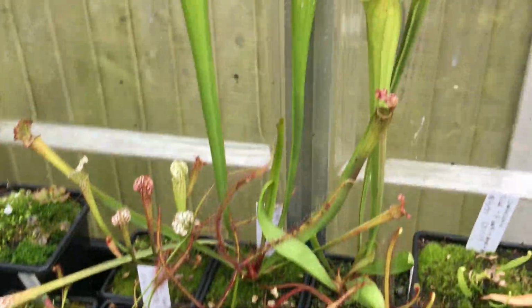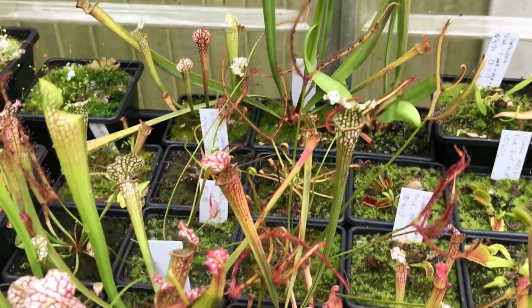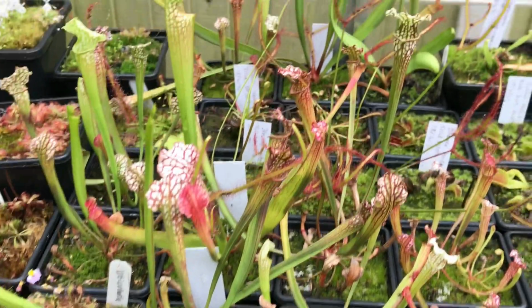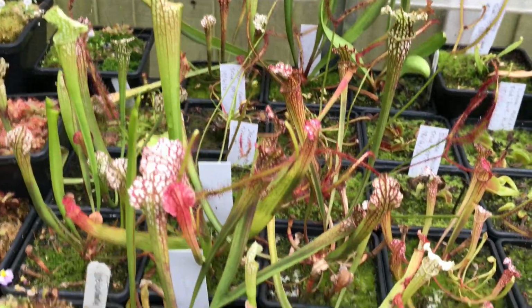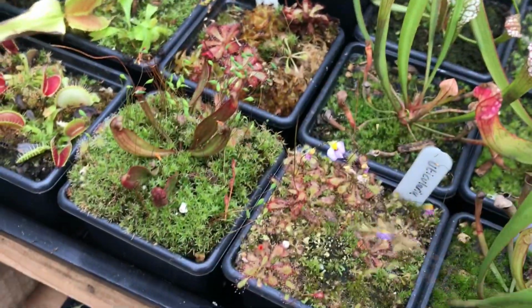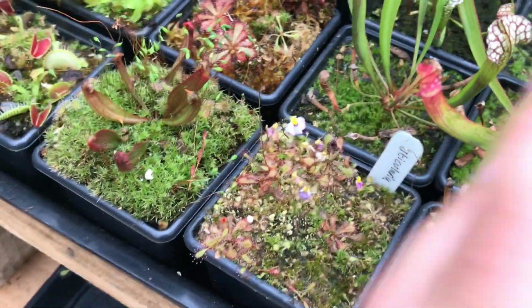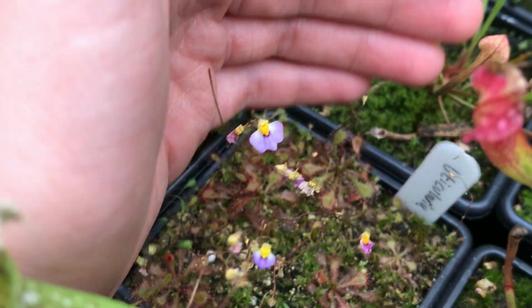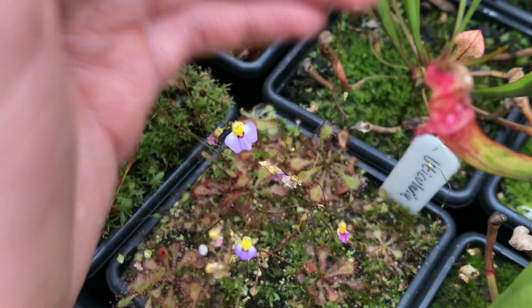So that's something that obviously would be looked into, and I would experiment further with that. But Sarracenia wise, they've actually done really well, and we've got a range of traits and colours like those that are planted in the normal peat. But yeah, the bark trial plants are doing alright at the moment. So I've got a couple of Utricularia. This is my bisquamata, which is starting to lose its flowers now, but it's still a nice little purple plant here, and you can see the little flowers at the base.